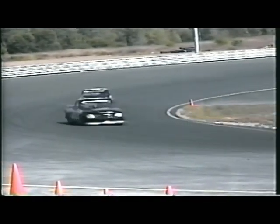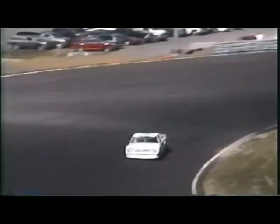Here we come. Knupp trying to make his way back up in position after that spin. We started with 18. We are down to 8. Our field has been cut in half.